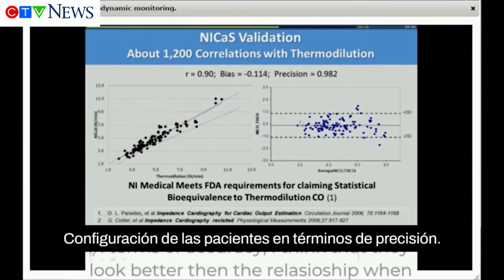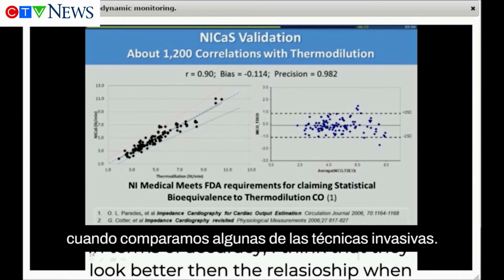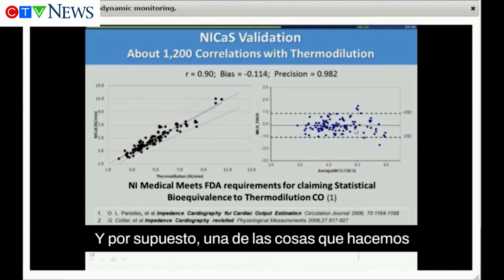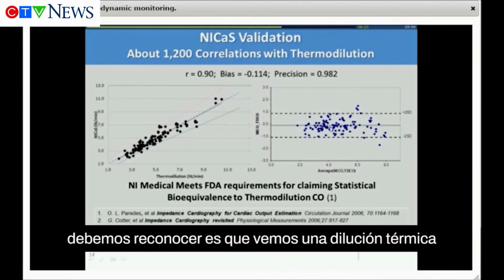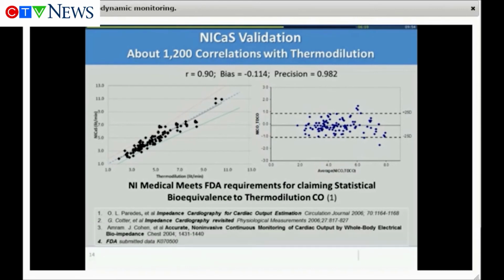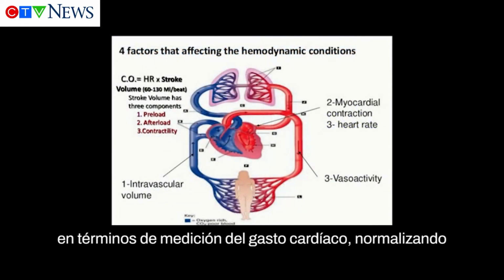In terms of accuracy, I think they look better than the relationship when we compare some of the invasive techniques. And of course, one of the things we do need to recognize is that we see thermodilution as the gold standard, but it's only because it's the best that we had at the time. I suspect that there is a fair amount of inaccuracy in the thermodilution technique. Bioimpedance could become the new gold standard in terms of measuring cardiac output.